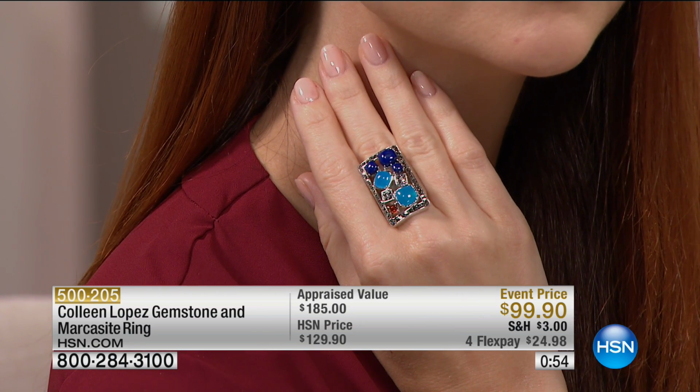Fewer than 150 remaining. It is brand new. I am thrilled that we can sell this ring for $99.